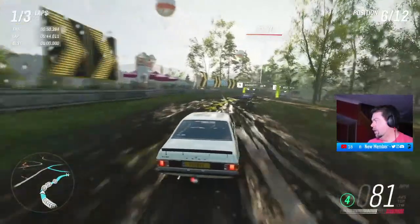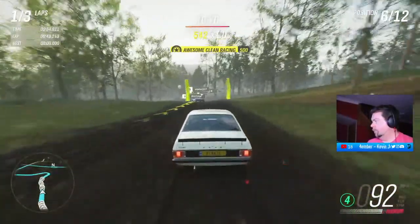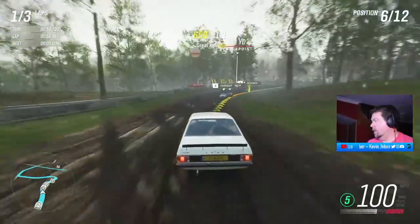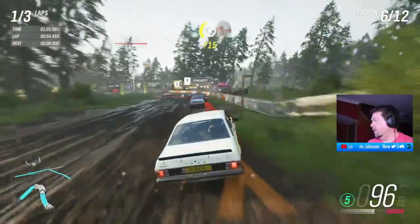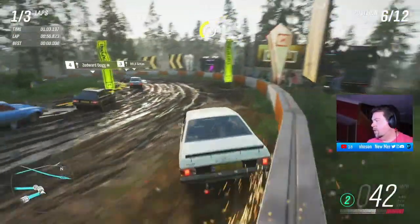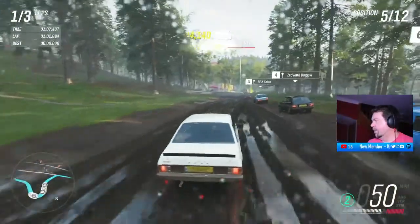I like this track. One of my favourites. Like this bit here, you don't need to brake, you just hammer your car around it, and then this bit is just so good. Oh, he says a little drift tap never hurt anybody.